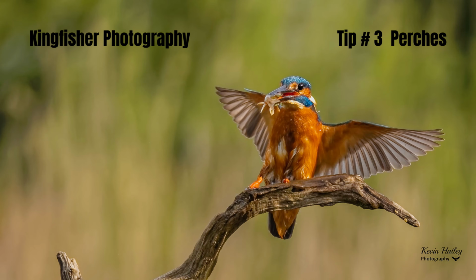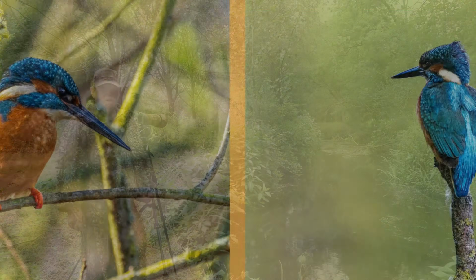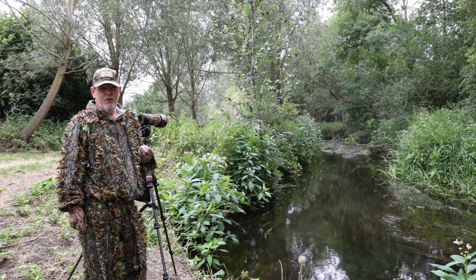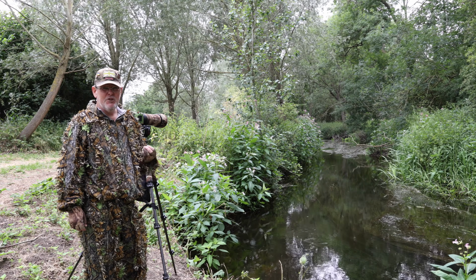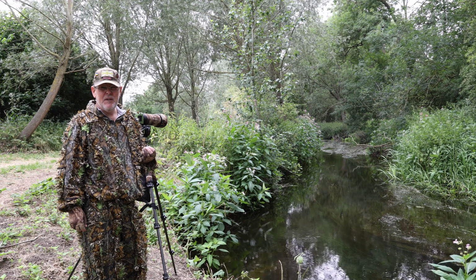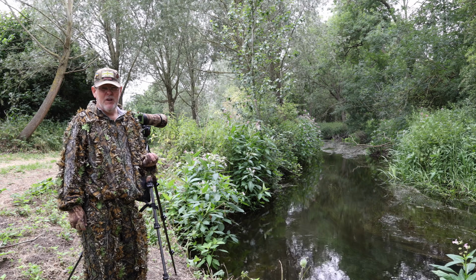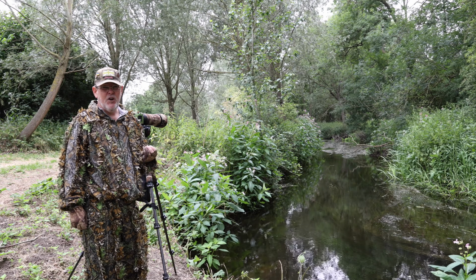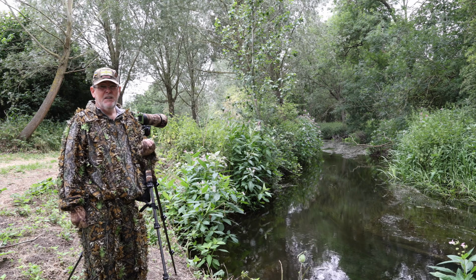Okay, tip number 3 in how to photograph kingfishers. It's all about perches. If you know a good perch where a kingfisher regularly goes to fish, then you're on a winner. Kingfishers will perch on tree branches, sunken logs. They will even accept perches that you as a photographer want to introduce yourself. Once a kingfisher finds a ready supply of fish, it will return to that perch time and time again. So you can introduce a perch.